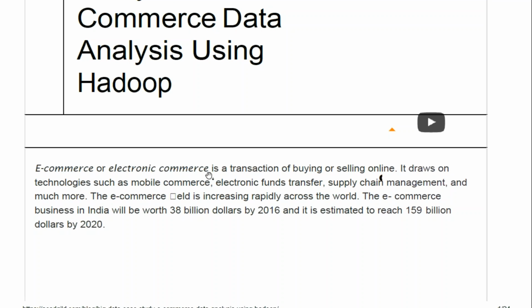So here, e-commerce is electronic commerce. They are selling and buying products only online: mobile devices, electronic stuff. You can pay through cards. So this business in India itself was $38 billion by 2016, and it is estimated to reach $159 billion. It's not a million; it is a billion. By 2020, if you consider across the globe, the e-commerce platform is one of the most interesting platforms for the next 5 to 10 years.